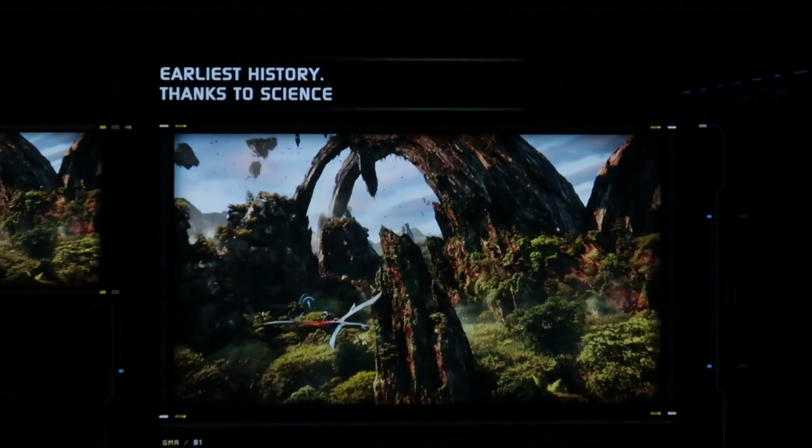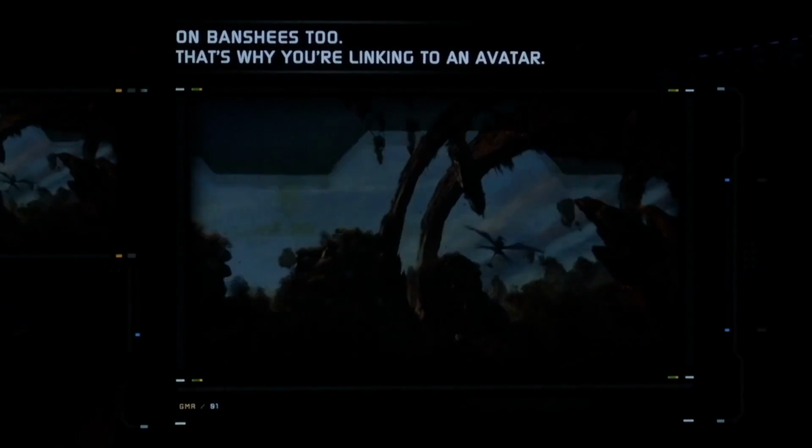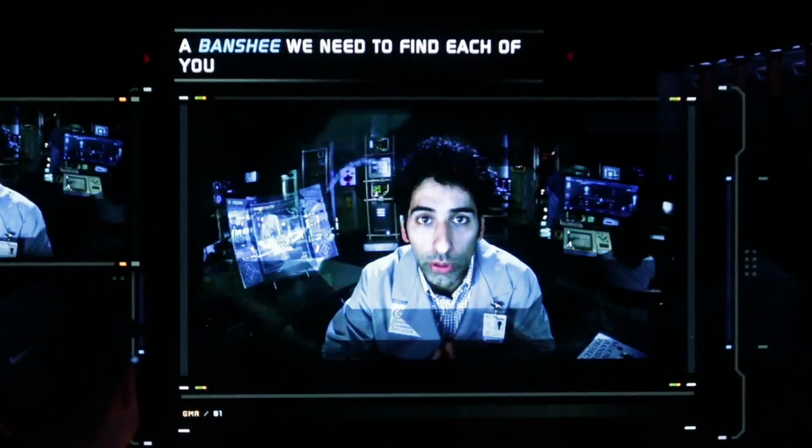Thanks to science, avatars can ride on banshees too. That's why you're linking to an avatar. Okay, to get you flying on a banshee, we need to find each of you an avatar. And we did it, guys. Flight of Passage Fast Pass completed.